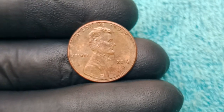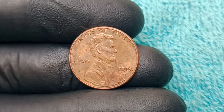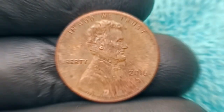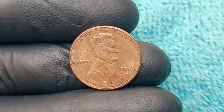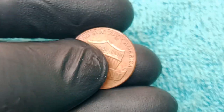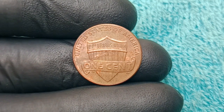This phenomenon occurs when a coin die receives multiple strikes in quick succession, causing the design elements to appear doubled on the finished coin, creating a stunning visual effect that is immediately recognizable to collectors. The allure of the double die error lies in its rarity, as only a limited number of coins of this nature are produced, making each one a candidate for significant appreciation in value over time.